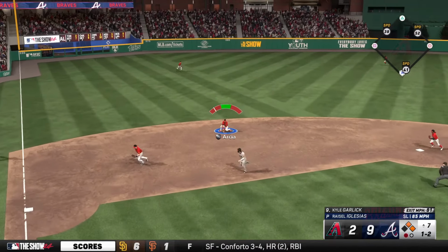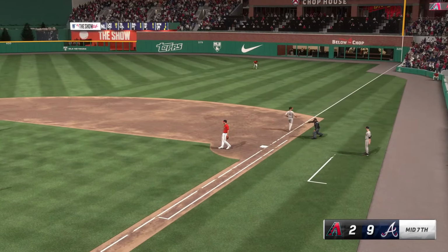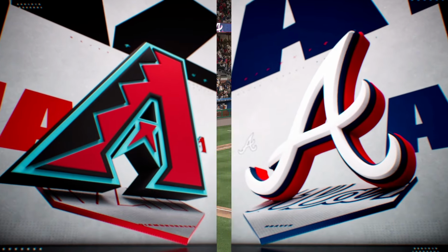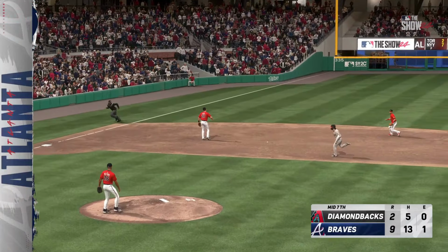To short, could be two. Arcia over to second, and it's a double play to end the inning. The Braves pen comes through in fine fashion. Midway in inning number seven, and it's time to stretch. Braves 9 and the Diamondbacks 2.